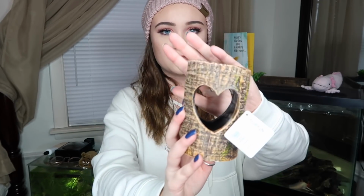So this is the other thing that I got. Of course, it is by Top Fin because it is from PetSmart. So those are just the 2 things that I picked up.